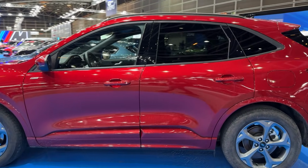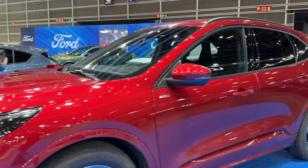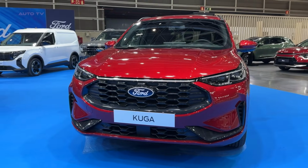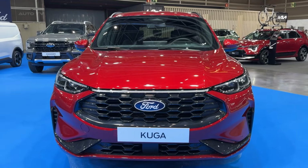If you want a family SUV that doesn't send you to sleep behind the wheel, absolutely. Just think carefully about which wheels you choose, and maybe skip the massage at the dealership to get yourself some comfy seat cushions instead. And that's our take on the 2025 Ford Kuga.